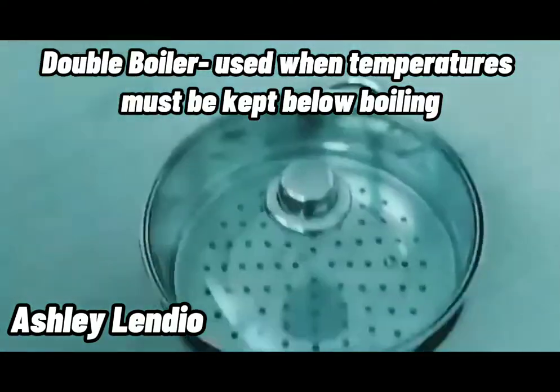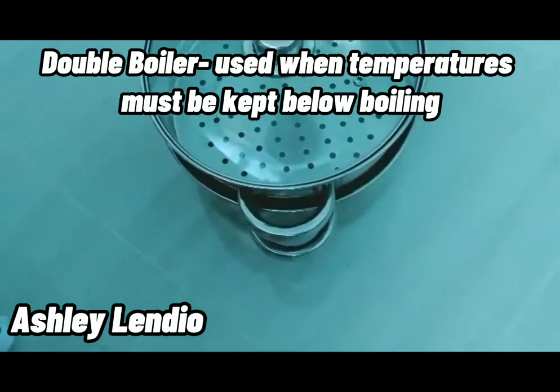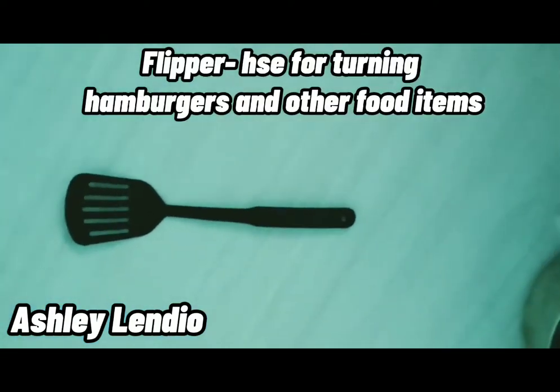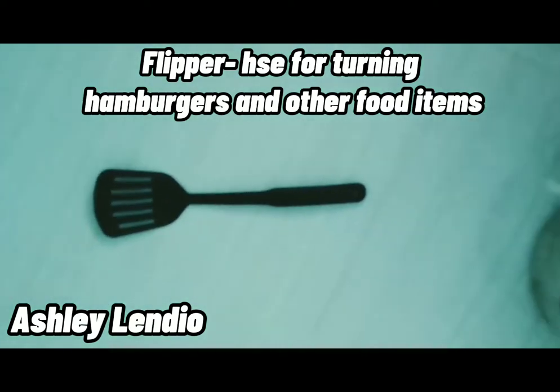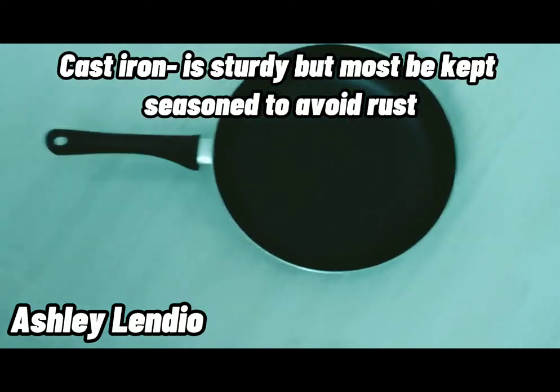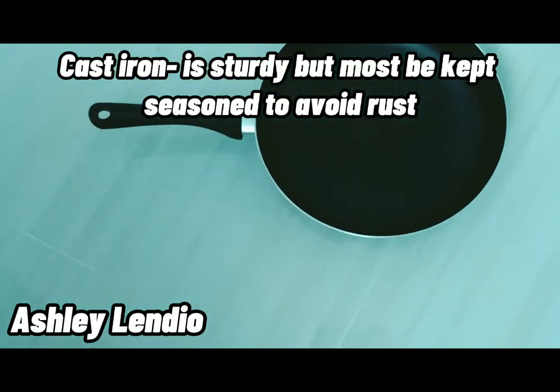This is a double boiler. It is used when temperatures must be kept below boiling. Flipper is used for turning hamburgers and other food items. This is a cast iron. It is sturdy but must be kept seasoned to avoid rust.